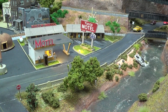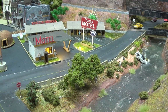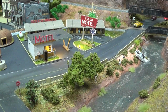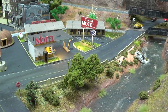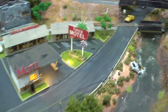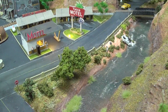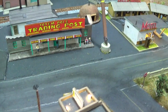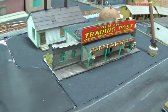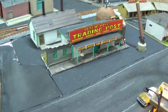One of the things that you can see is that I have the light inside the motel on underneath the canopy, and I also have the light shining up on the sign hooked up. I have not cleaned up the mess. I've got a mess in the parking lot there of scenery material and stuff that I haven't vacuumed up. I have not glued the trading post down yet, and I have not glued the house down. You can see that the house also has a light inside, and we'll get into that in a few minutes.